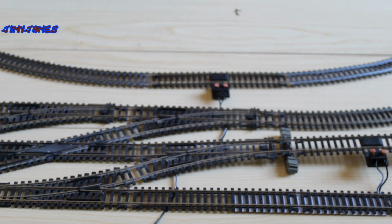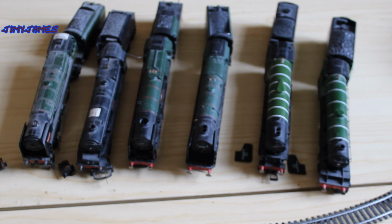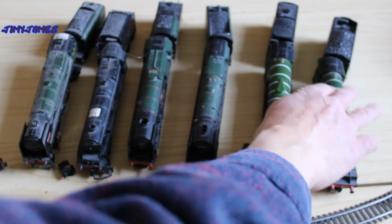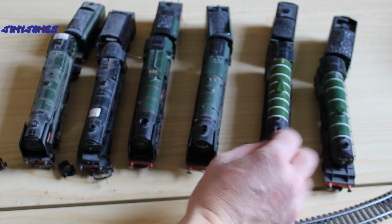Okay, let's do the last 6 locos: Tornado, Flying Scotsman, Clan Line, Duke of Gloucester, Tanya, Princess Victoria. So let's look at these last 6 locos then. What we've got here is 462, which means there's 4 wheels at the front, 6 wheels in the middle and 2 behind. We've got the Flying Scotsman, we've got the Tornado.